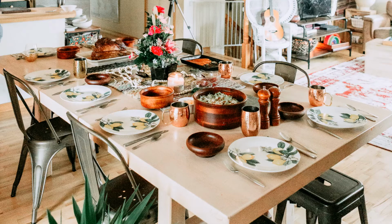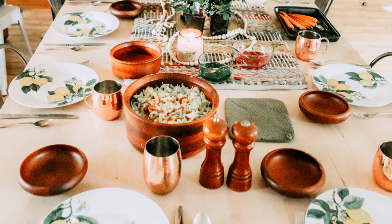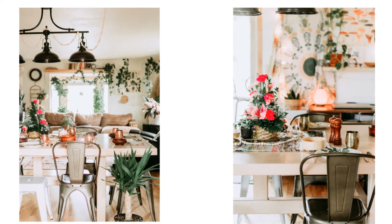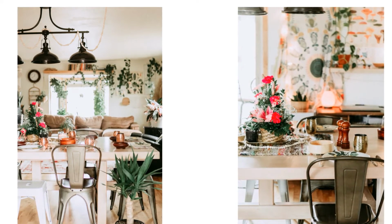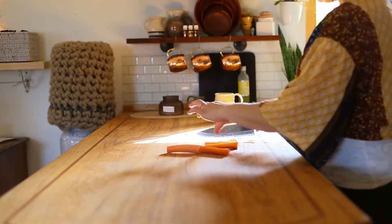You'll see that nothing is matching. That is partially because I do have 6 kids. The other reason, though, is, hey, that is what the boho eclectic style is all about, you know, keeping it unique and mixed. So everything is mixed. I've got metals, I've got woods, I've got, you know, of course, the glass plates, and it works. I love the look personally.